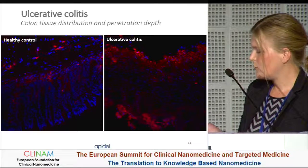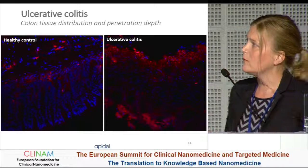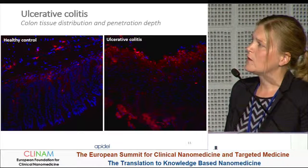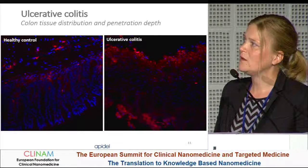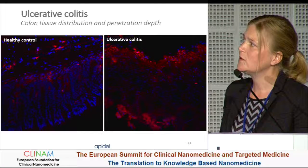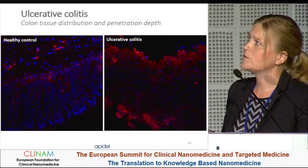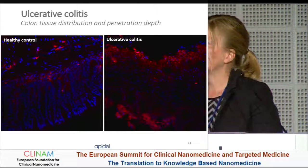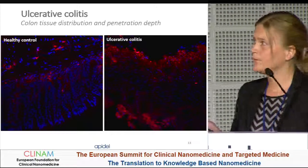With respect to tissue distribution in the inflamed animals, we have red fluorescence in the remainders of the mucosa here. Then we have also fluorescence in the submucosa and even in the muscularis.